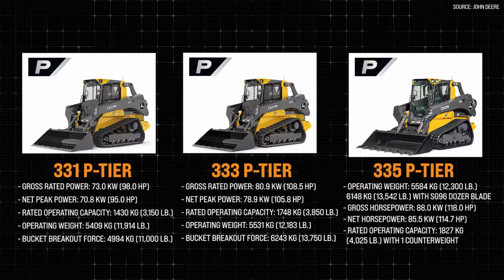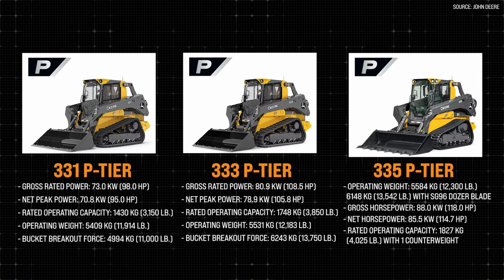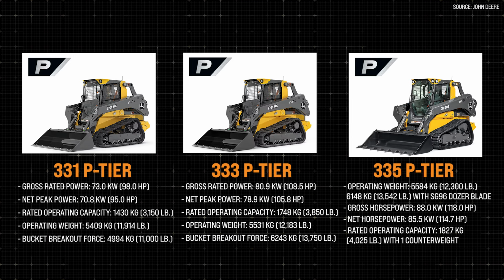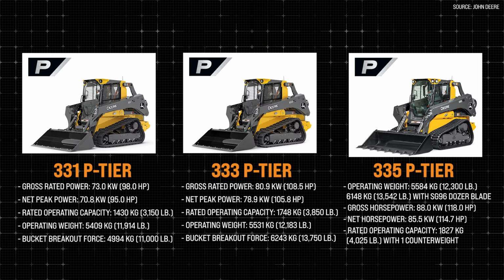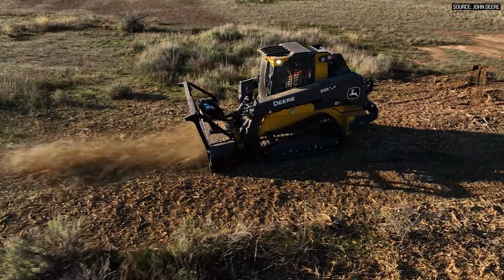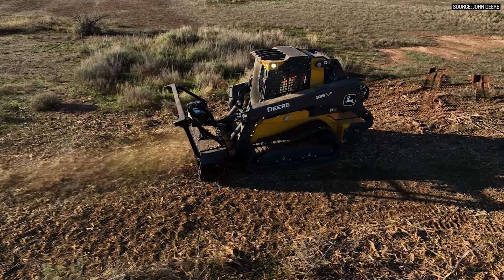And then we move into the compact track loaders, the CTLs. We have 3 models there, so the 331 and 333 P-Tier. Again, those are going to be upgraded versions of those 331 and 333 G series that the market knows and loves. And then we're also introducing the brand new 335 P-Tier, which again is in a class of its own, beast of a machine, and that thing's got a lot of power, really purpose-built for some heavy-duty attachments.